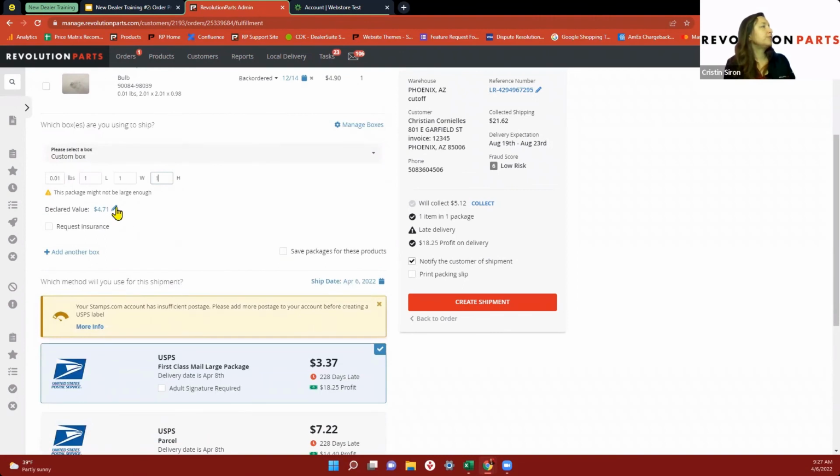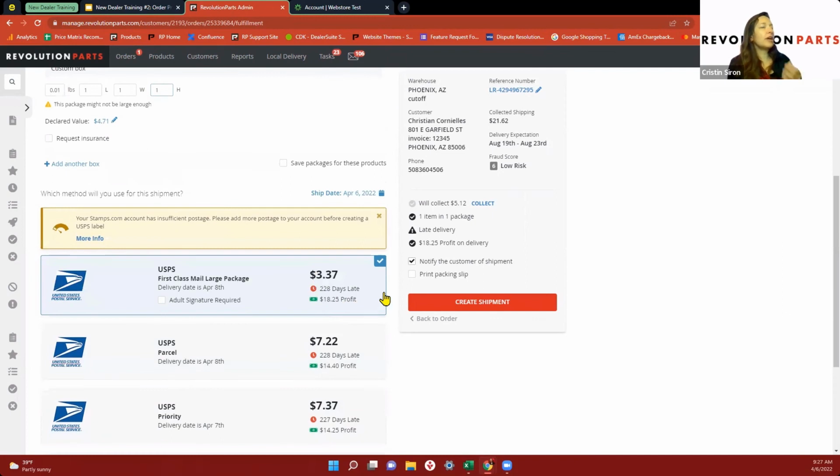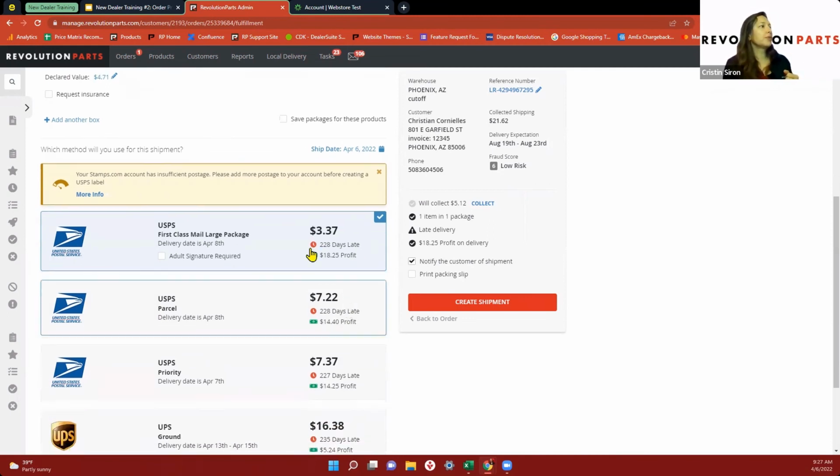We'll see a declared value based on the items that are in the shipment. You can also request additional insurance, as well as save these dimensions for those same items in the future. Once we've made all of our selections, depending on the carriers that we have available, it's going to generate our quotes. It's going to give us the estimated amount, your estimated profit, and then the estimated delivery time in relation to when the customer requested the order.